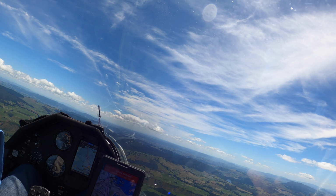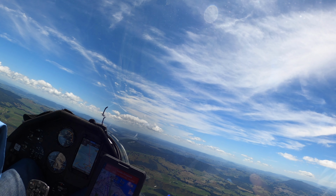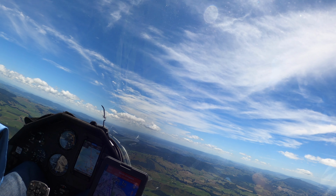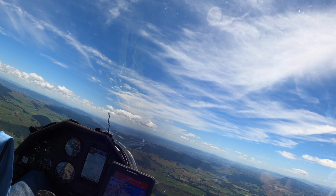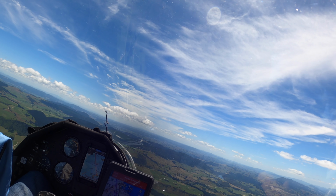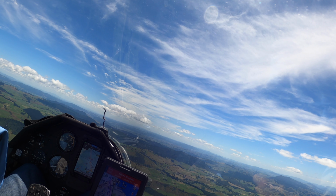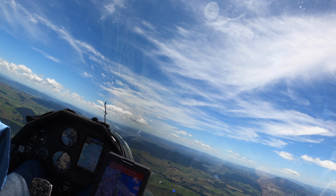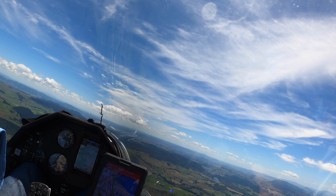Start of the task. On our way up. We started about 5,000 feet. That's not too bad. I was able to get a little higher on the way out, but never mind. Damn, there's a lot of clouds on my right here I didn't go into. Too late now. Just gonna go straight for these good climbs on the hills.